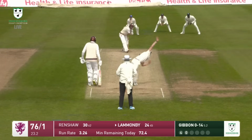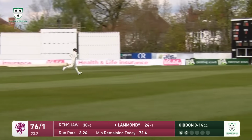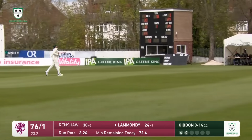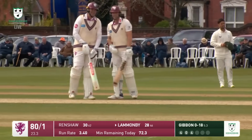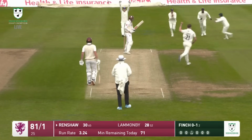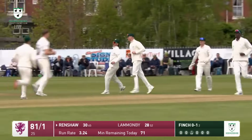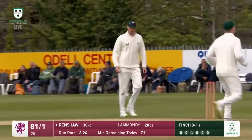Morning or early afternoon. This is driven by Lammonby with an open face and is gone for 4. Down to a deep backward point is Gibbon in and bowls. Oh, this is edged and caught. Good catch. Good low catch by Hose. Adam Hose at first slip. That's the end of Matt Renshaw.